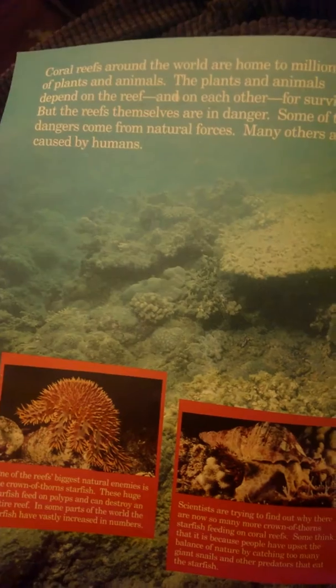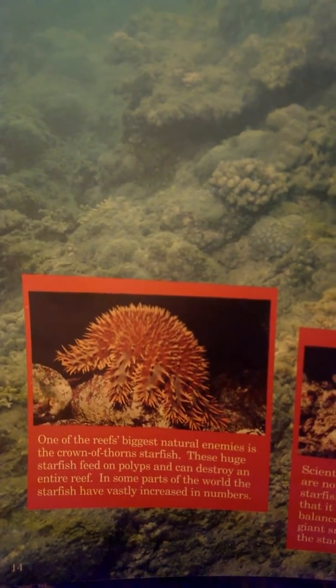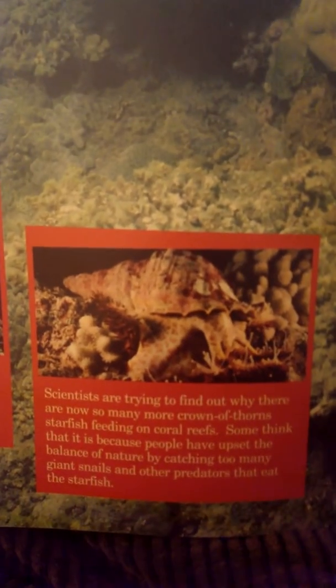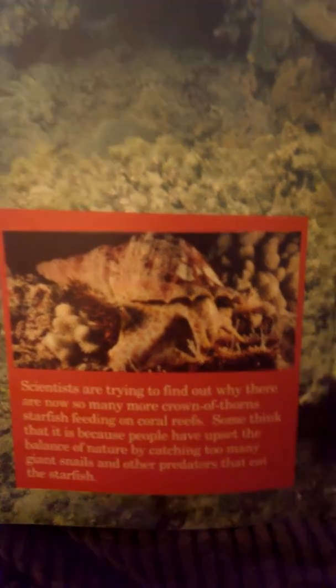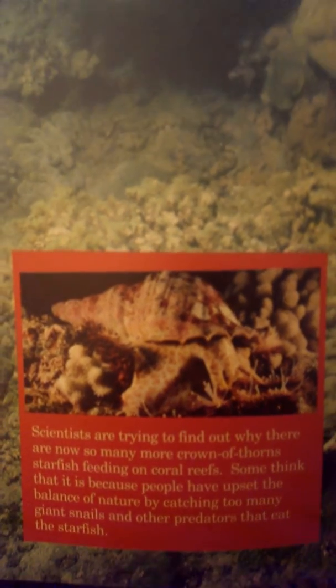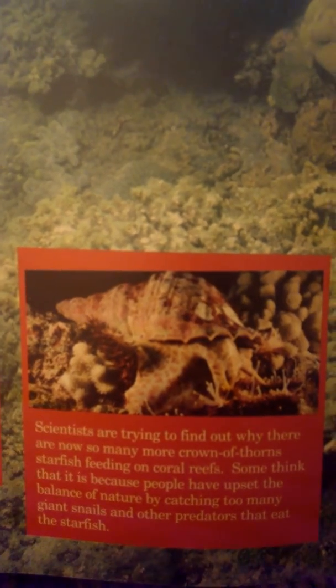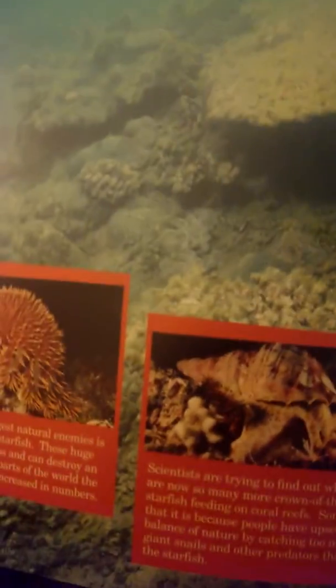But this is the sad part that I wanted to share. Our coral reefs are dying, and some blame these large crown of thorns starfish, but they're also saying that we have too many crown of thorns because people may be eating too many of the giant snails that would normally eat the starfish. So, even though I'm vegan and I'd never do that, I hope the world realizes that coral reefs are more important than eating those things. Ew.